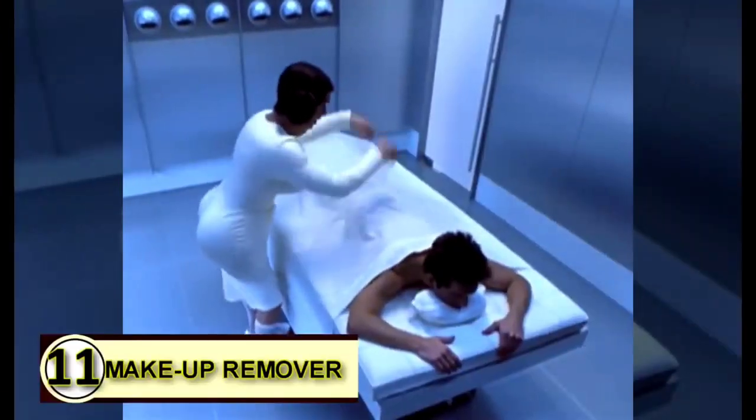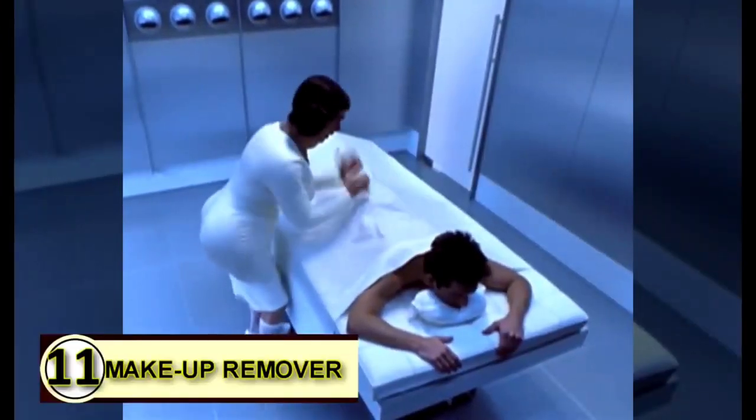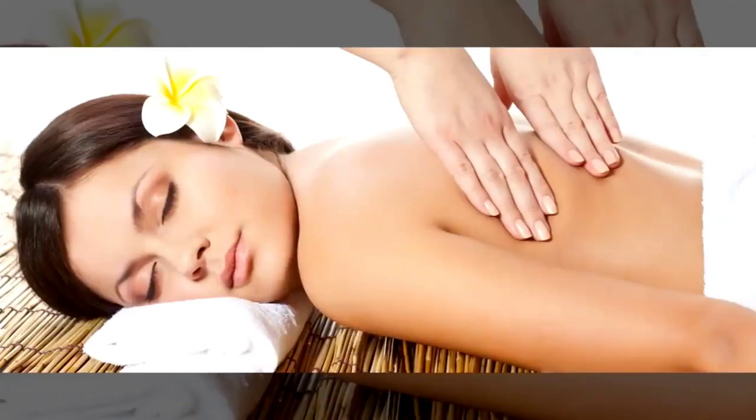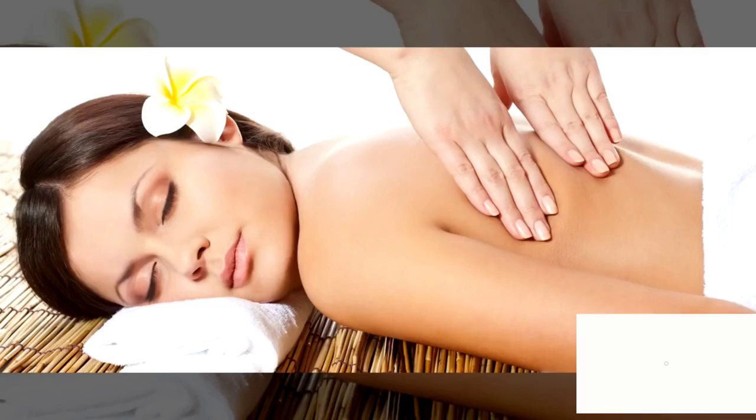Number 11, use coconut oil as a massage oil. The benefits of massage are countless, and we could all use a massage every now and then. Rather than using a heavy lotion, simply use coconut oil.